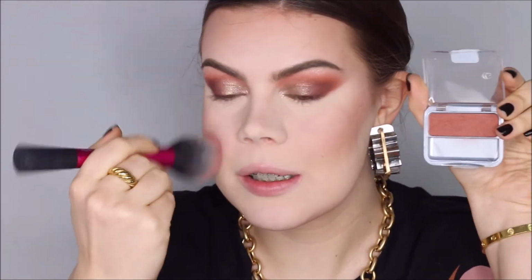So I'm going to add this blush because I feel like it goes really well with the crease colors. And as you can see, it doesn't apply as intensely as it looks.